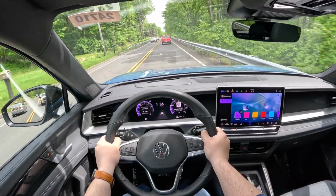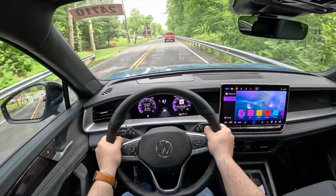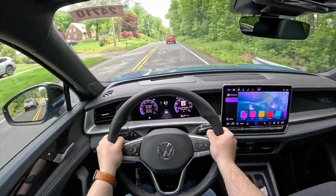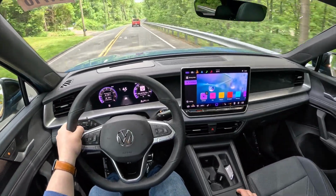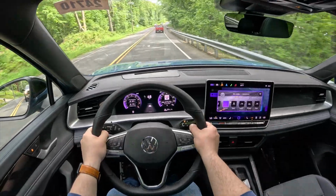The older Tiguan was also a little bit loud in the engine department. It seems like that's quieted down a little bit. The steering wheel feels very similar. And right now we are in, let's see here, comfort mode. So we're going to switch it on over to sport mode in just a bit.